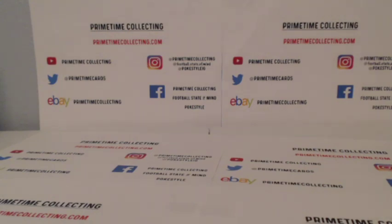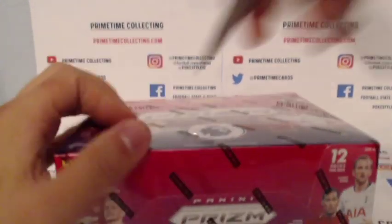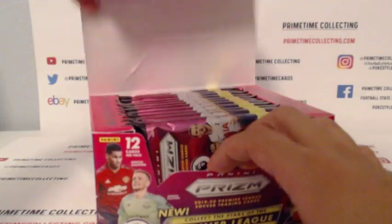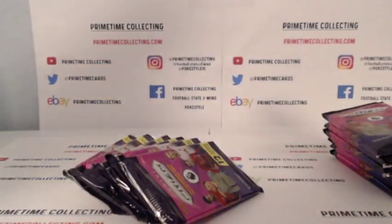Here comes box number three. Pretty good two boxes so far, I must say. Pretty impressive. I'm glad that Panini finally did a little bit nicer of a product just for the Premier League.